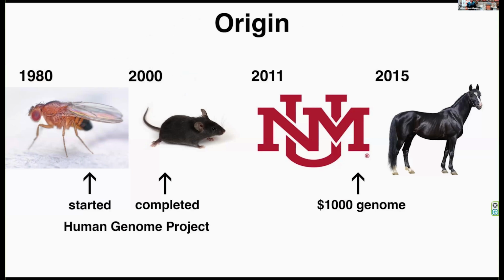In 2000, I went through a career transition to mammalian genomics and bioinformatics. I moved to the Jackson Laboratory to be part of a mouse database and worked there for 11 years. Then came to New Mexico, had a position at UNM for a couple of years, entered the private sector and founded Equiseq in 2015. Now, that timeline only makes sense when you look at a couple other things that happened in genetics during that time.